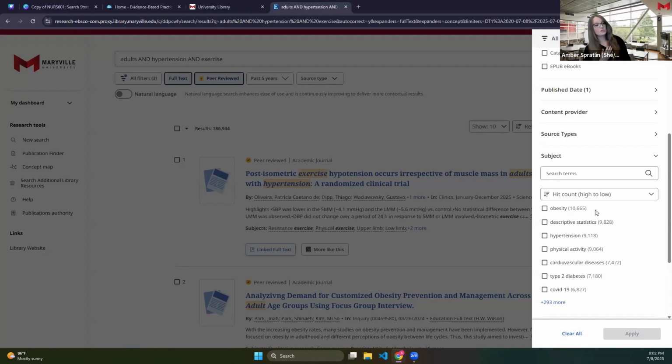My best tip for using this filter efficiently is to pick one piece of your question at a time and find all the checkboxes that relate to just that part of the question. Think most important piece of the question, and then apply those. And if you want to come back, you can apply more subject tags after that to narrow even further.